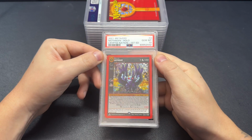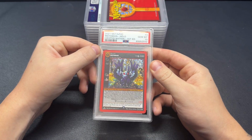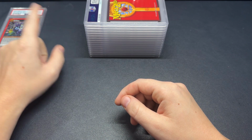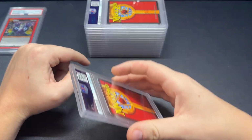Okay, so I thought for a second this was a Kickstarter one. This is a first edition Cryptonation Mothman, PSA 10. Very nice. It used to be you could sell these for like $2,000 a piece. Now you're probably looking at more like $300 or $400 in a 10.